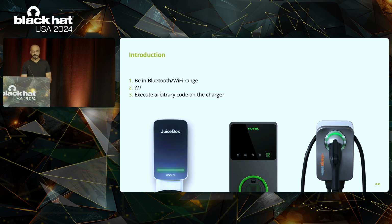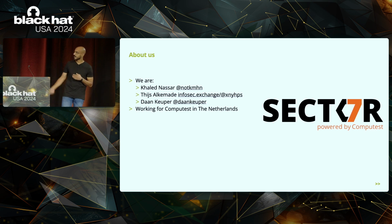But before we get into that, let's talk about a bit of an introduction. Who are we? My name is Khaled Nassar. This is my colleague, Thijs Alkemade. And together with our colleague, Daan Keuper, who unfortunately could not be here today, we are security researchers working for Computest Security. Computest Security is an IT security consulting firm in the Netherlands that offers a wide number of services, from penetration testing to security monitoring.